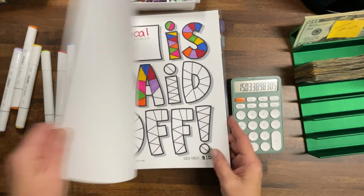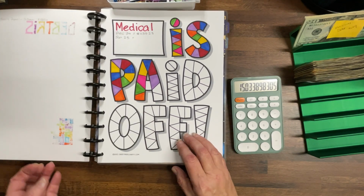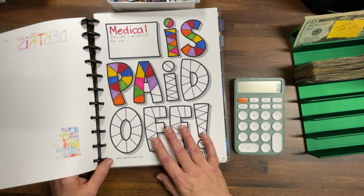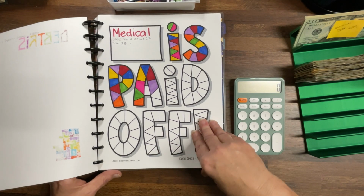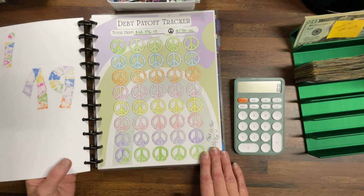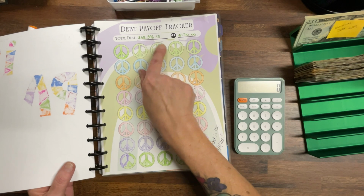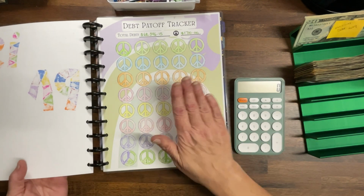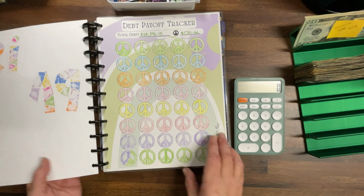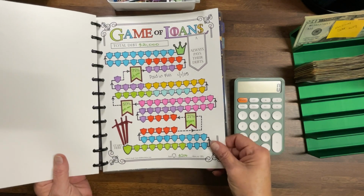Now, the medical, I did pay on medical, but honestly, I have to revisit this one. And that's it. And that's my miracle. I call it the miracle. Paid off $68,396.15. That took a long time, guys, but I did it, and I leave it in there as a reminder that I can do it.